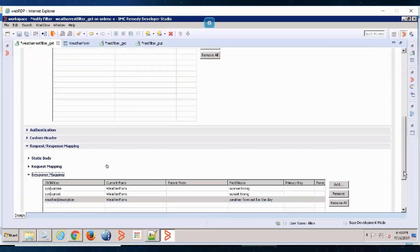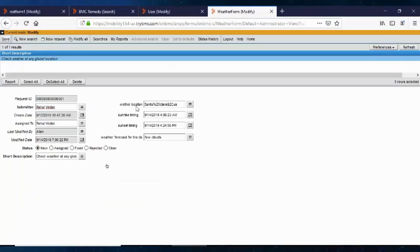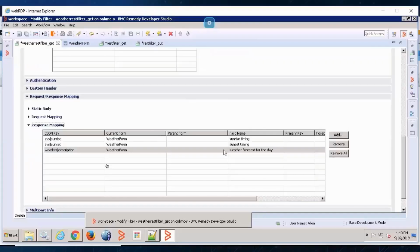In this case, you see we get three key pieces of information back from the external service: the timing of the sunrise, the sunset, and the weather forecast of the day. And then you can store that, for example, in a specific form here, and do something with it. Here, the REST API call is triggered when you click on save. This is a call that we have already done.